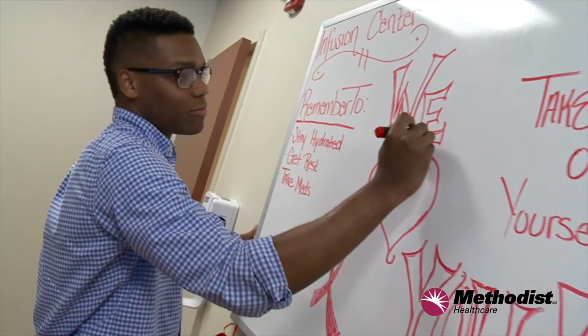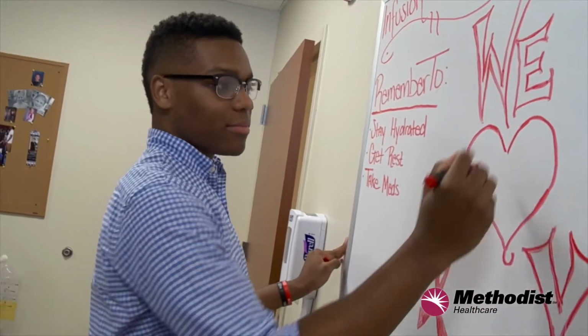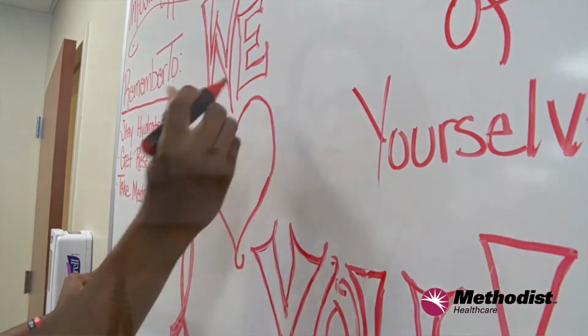And since we have this partnership, where St. Jude employees work side by side with Methodist employees, we know the patients from before they came, so there's very good continuity of care. So we really have a good continuum of sickle cell care.